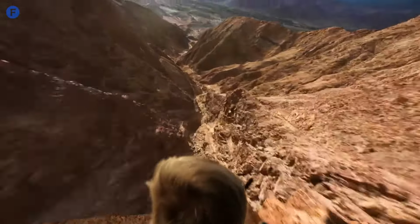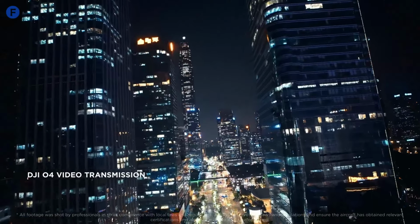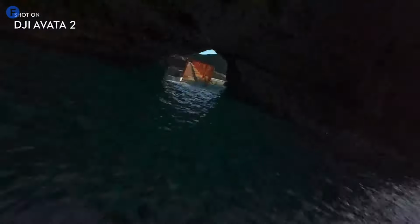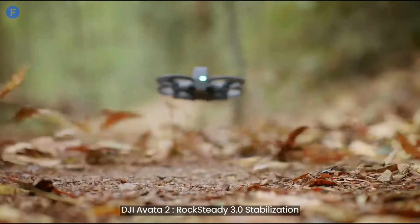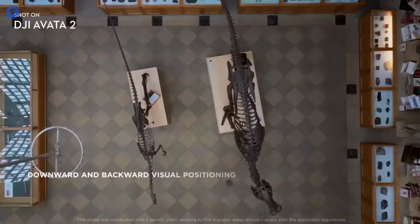On the other hand, the DJI Avata 2 steps it up with a 1/1.3-inch 12MP sensor, shooting 4K video at 60 frames per second and 120 frames per second in 2.7K and 1080p for slow motion. It features both mechanical and electronic stabilization, including Rocksteady 3.0 and Horizon Steady for smooth footage. You can also turn off stabilization for custom post-processing.